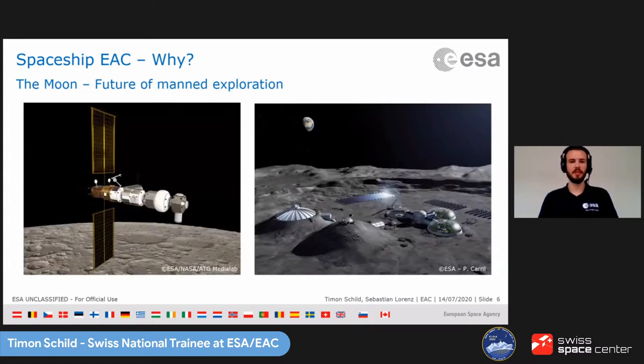Obviously, nowadays we're very much focused on the ISS program, but this is to change in the near future. As you may have understood by now, the next step for human exploration will definitely be the Moon, first with the lunar orbit and the Gateway program, and then presence on the surface, leading hopefully to a permanent lunar base as envisioned by ESA with its Moon Village concept. So obviously ESA in general and EAC specifically are preparing for that future already.